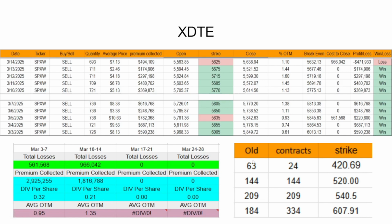Alright, and over here you can see they have started selling off some of their old 420.69 strike contracts. They went from 63 on February 28th to 24 as of today. So these contracts are coming due next week on the 21st. Yeah, I believe it's on the 21st. So they have to sell these out. They also have been selling some of the 607, some of their newer ones. These ones are hurting.